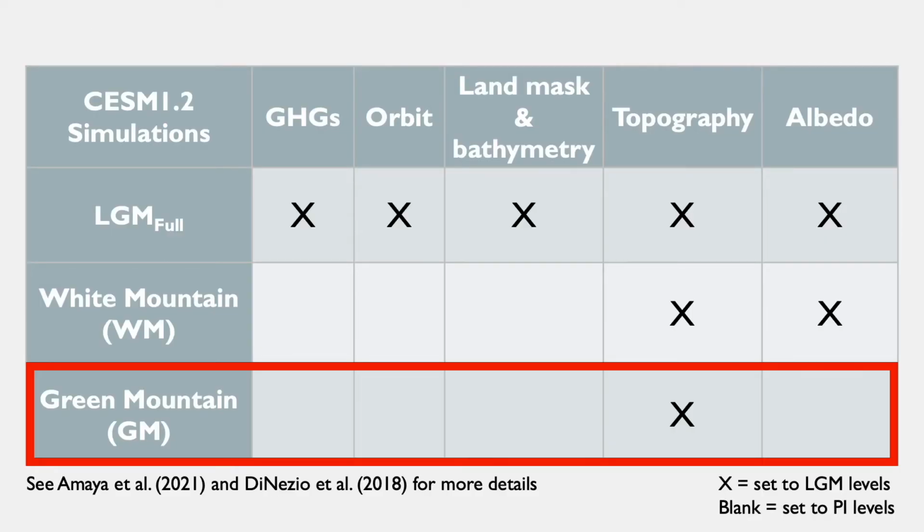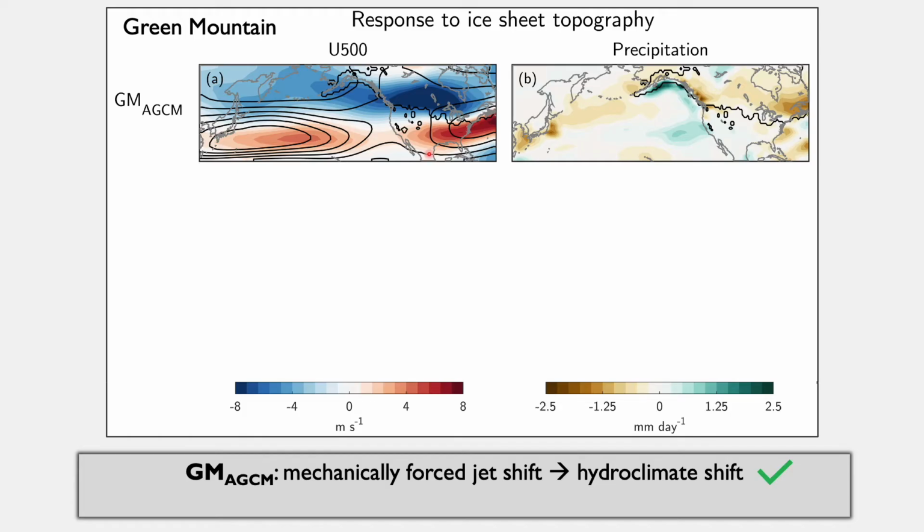So now we're going to compare to a much simpler case and see how much of that full climate response to different LGM boundary conditions can be explained by mechanical forcing from the ice sheet topography alone. We'll begin by comparing to our Green Mountain AGCM only simulation. This is, again, an atmospheric model that is uncoupled from the ocean. There are no air-sea interactions. There are no ocean dynamics. So this is just the pure atmospheric response to mechanical forcing from the topography of the ice sheet.